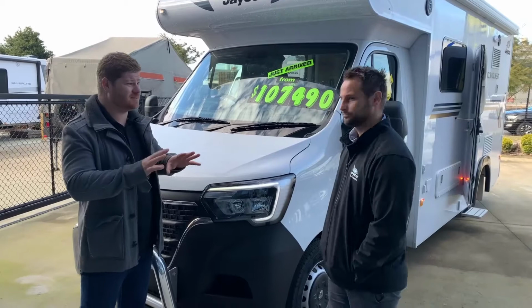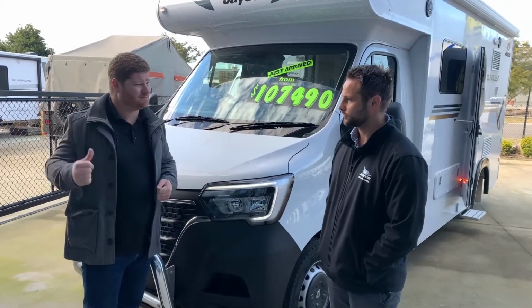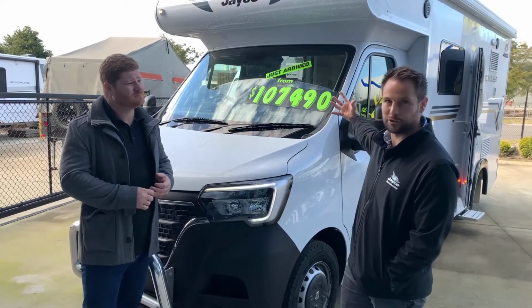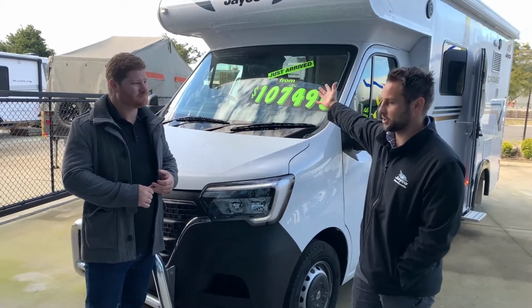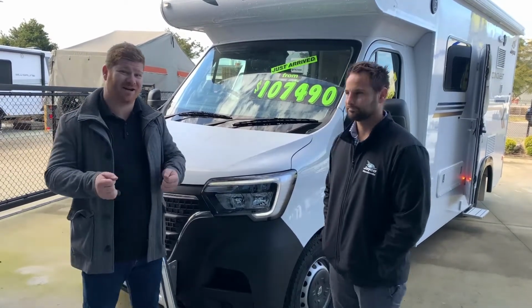It also features cameras, so if I'm driving along, I know exactly what's coming behind me. Yeah, you do. You've got a rear camera. Look in your rear view mirror just like your daily vehicle. Plenty of features underneath the bonnet. Let's take a look and see what it's like to drive.